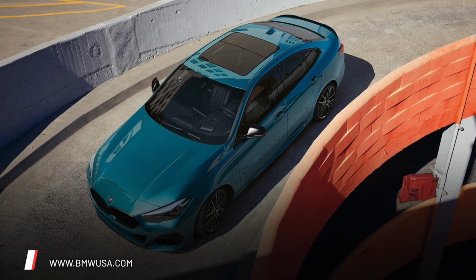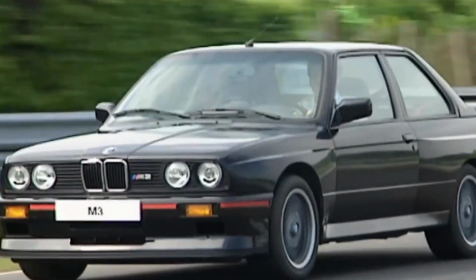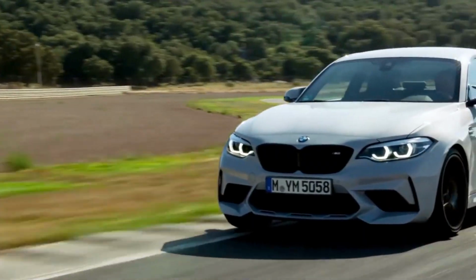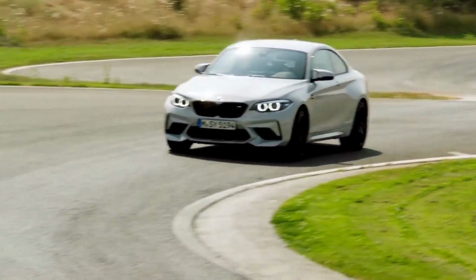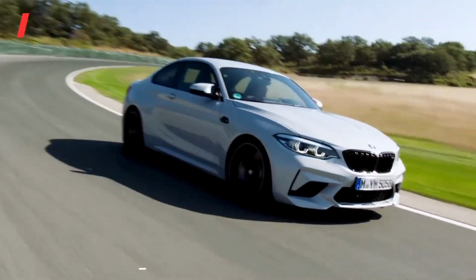Enter the 2 Series and its factory hopped-up version, the M2. Like the previous cars, a third pedal is offered, but also a dual-clutch flappy paddle transmission can be had too. All that comes at a price, however, and a BMW price at that. The all-business M3 Competition comes in at 2 Miatas, or around $60,000.